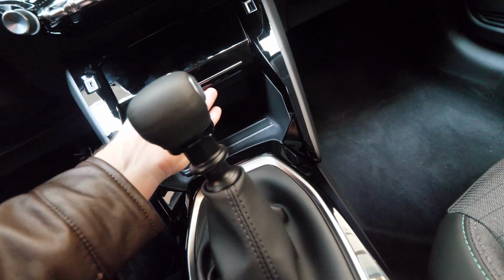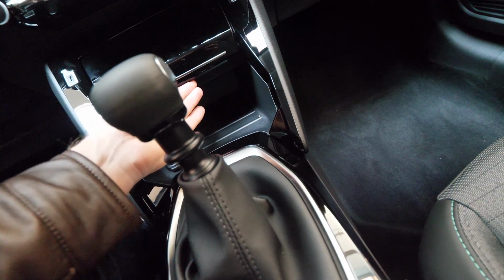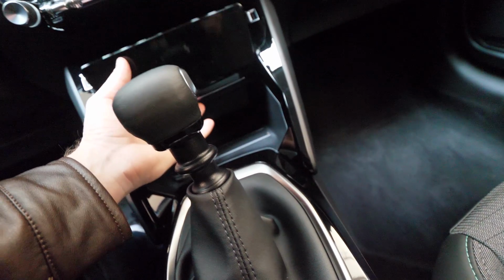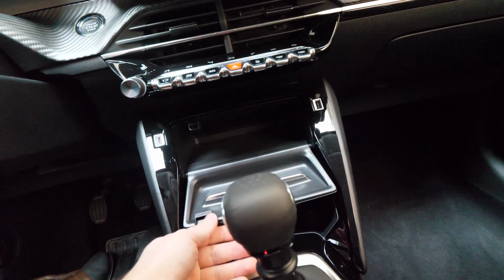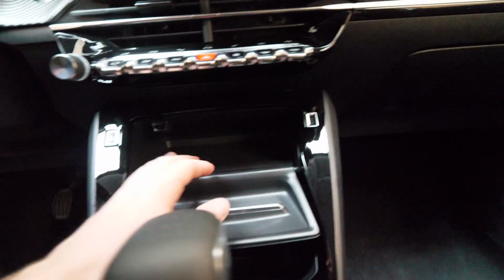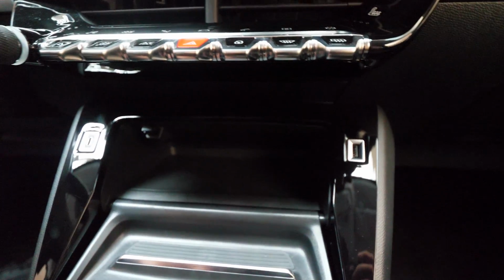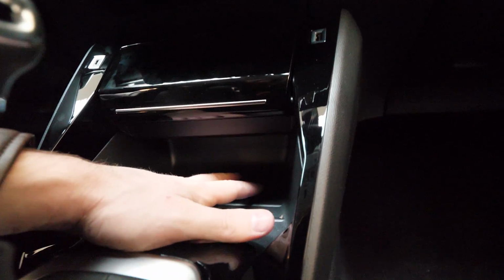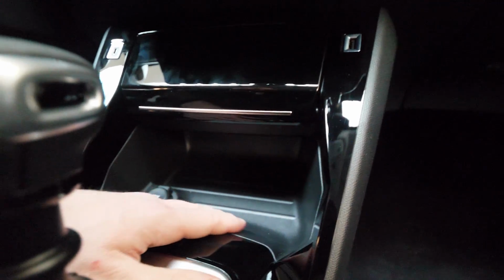Another practical thing is this here in the front. You can see there we have a space for the phone down. And also up here you can open this and you can put your phone here, for example, if you want to access it very easily. You can close that the way you want it, and also still a space down here where you can put your stuff.